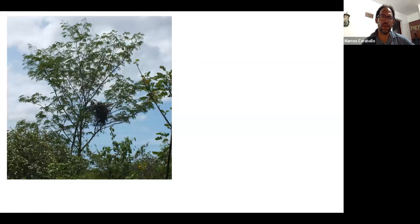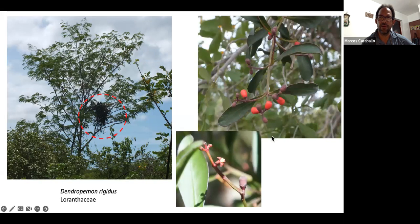And the area also has some interesting plants like this one. If you see this, before it was an acacia, now it's a Parasenegalia sclerosyla. It's a legume. You see this small shrub, it's a mistletoe, Dendropemon rigidus, which is locally common in this dry forest and is an important source of food for wildlife, for birds. They grow in front of the beach in the mangrove. They're locally important, so it's one of the species I have listed.